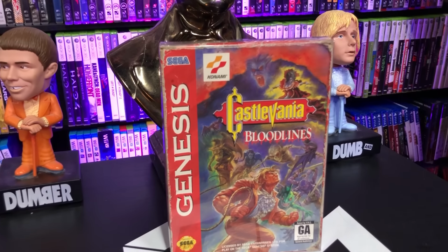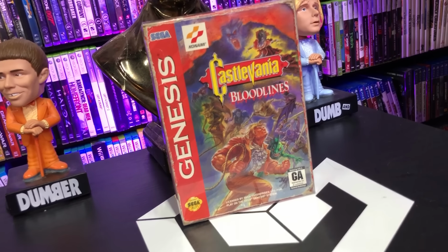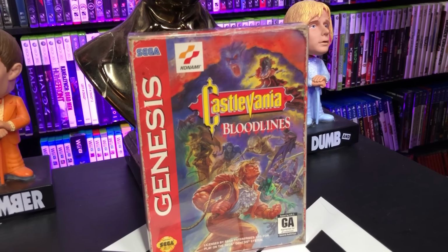The number two game on our list. I don't know why these games are seemingly expensive on every console. Maybe it's because everybody wants to own them, because I think everybody did own them back in the day. And I don't think there was a short supply. But number two is Castlevania Bloodlines. Ooh. Coming in at an even $200. $200 for a CIB copy of Castlevania Bloodlines.